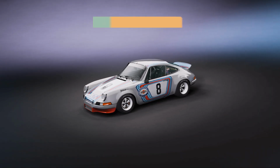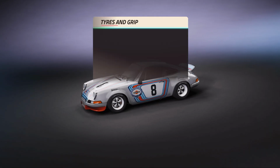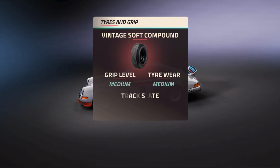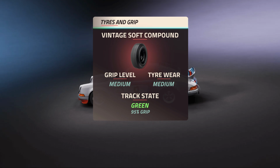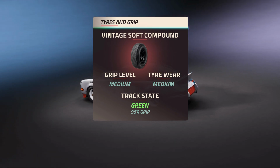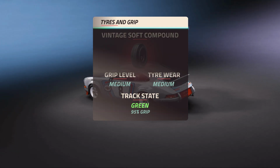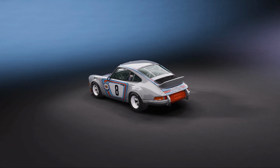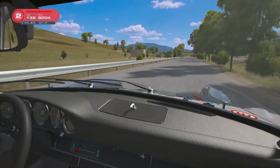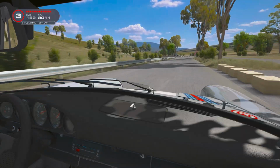Let's have a little look at the tyres we're running today. The vintage soft compound. Generally, vintage means a bit harder, so we've got that medium tyre wear, not too much there. And the grip levels are around about medium, but affecting that will be our green track state. 95% grip, trying to emulate those dusty roads and give us a bit of realism. So expect the car to slide quite a lot. It's definitely not my driving.